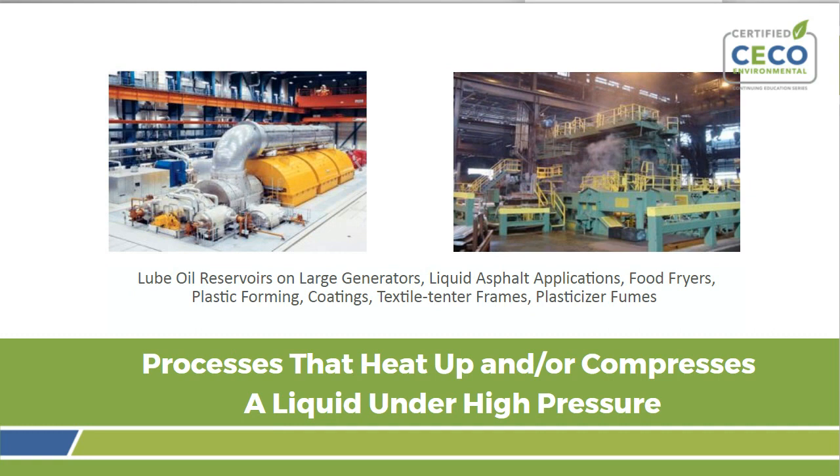Processes that heat up or compress a liquid under high pressure typically generate a vapor that condenses back to a liquid when it is cooled and causes what looks like a cloud, also known as opacity. Some common applications that generate condensed vapors are machining hard metal alloys with oil, lube oil reservoirs on large generators, liquid asphalt applications, food fryers, plastic forming, exhaust from textile tenter frames, plasticizer fumes from various heat curing operations, and other condensable hydrocarbon emissions from various industrial processes.